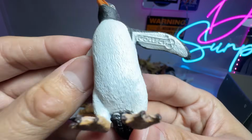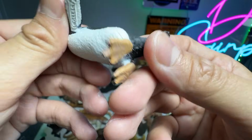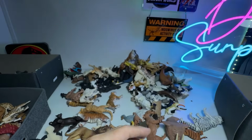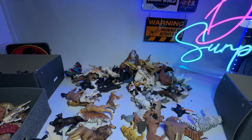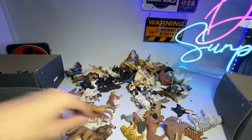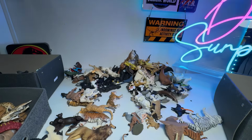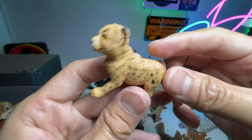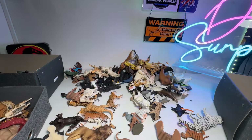We have a penguin. And what type of penguin is this? Let's have a look. I'm trying to find his name. It's actually known as a Gen 2 penguin. Nice. And we have a very small little leopard figure. I like that. A small one as well. A small tiger figure. And a cheetah cub. A baby cheetah. Very cool.